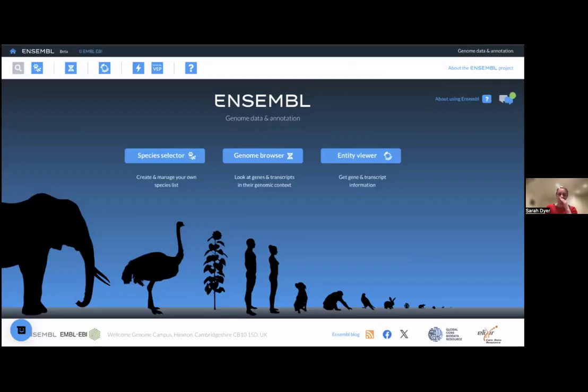And then Ensembl, as you may have seen from the screenshots, is somewhat of an aging code base. It's a project that's been around for nearly 25 years now, and not saying that all the code's been around for 25 years, but it's definitely been evolving over time and is due for an upgrade. So the team have been working very hard to produce the next version of Ensembl. So it's currently in beta. And this is what it looks like if you go to beta.ensembl.org.